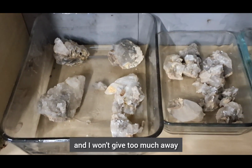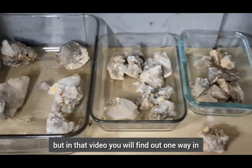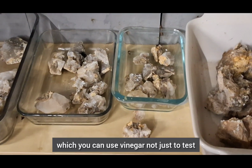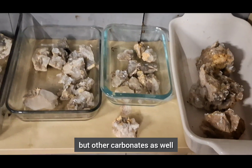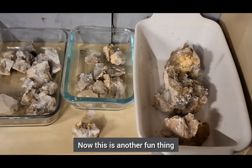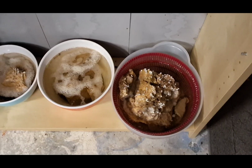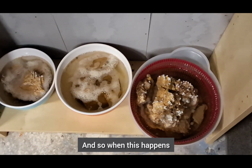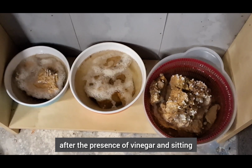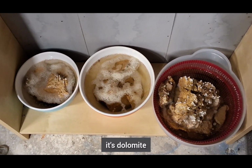And I won't give too much away, but in that video, you will find out one way in which you can use vinegar, not just to test for calcium carbonates, but other carbonates as well. Now, this is another fun thing that happens, and I believe it's called popcorn rock. I'll have to double check it, but I'm pretty sure that's what it's called. And so when this happens, after the presence of vinegar and sitting, it's dolomite.